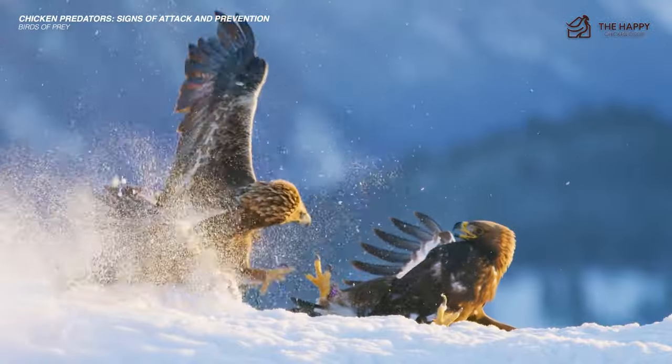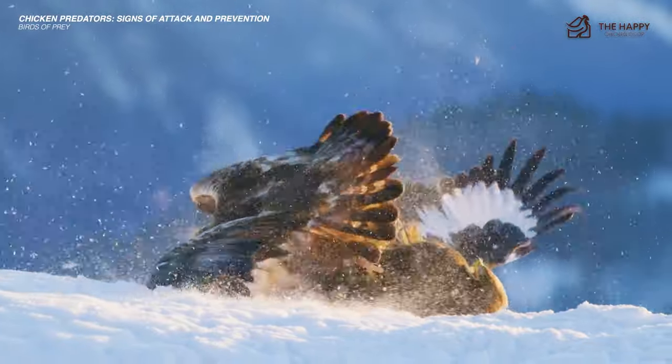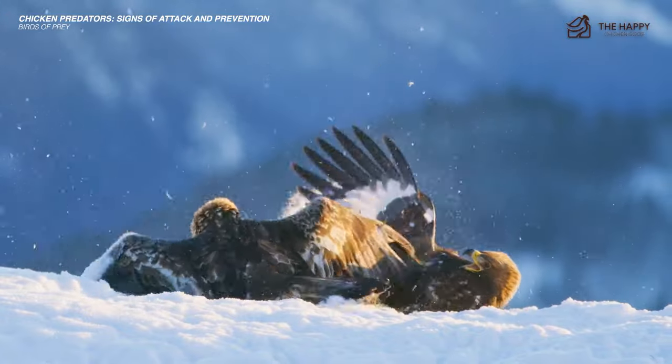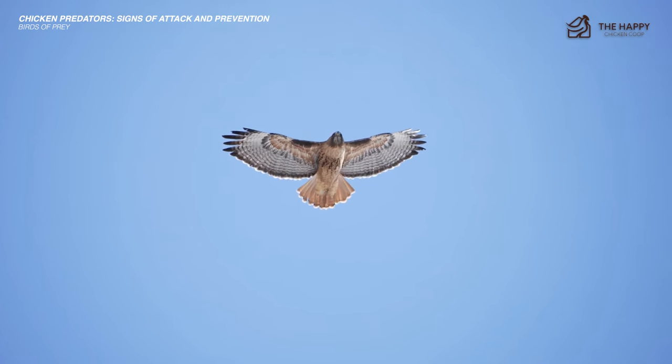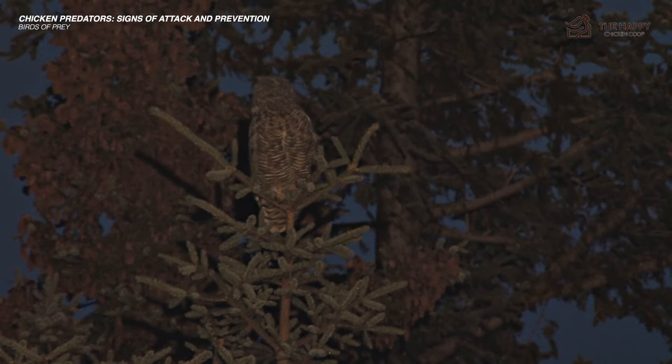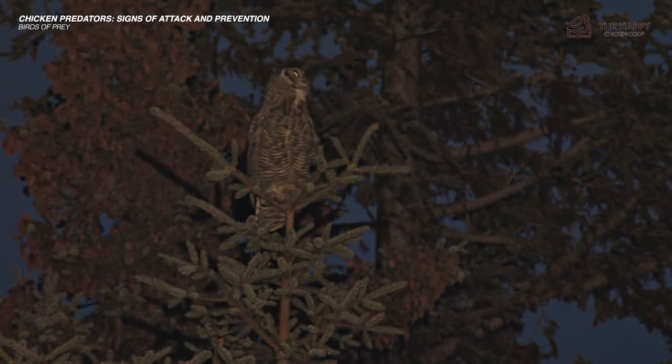Many times, hawks and eagles will fly right in front of a human, grab a hen, and fly off despite any attempt to scare it away. I have seen this personally by a red-tailed hawk, though I have not seen this hawk around much since then. Owls are different only because they hunt at night. Chickens not secured in a coop are primarily at risk of being preyed upon.